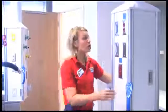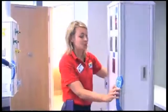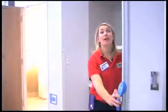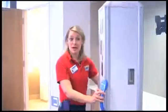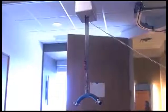Some of the unique features of the rooms here on the 5th floor are these medical booms. This is where all the medical and respiratory gases will be housed, and these can actually be mobile with the patient, and they go 360 degrees around the room. You'll also see that the patient lift system is integrated into the booms, and there's also dialysis capability in every room on this floor. The goal here is to bring the treatment to the patient rather than bring the patient to treatment.